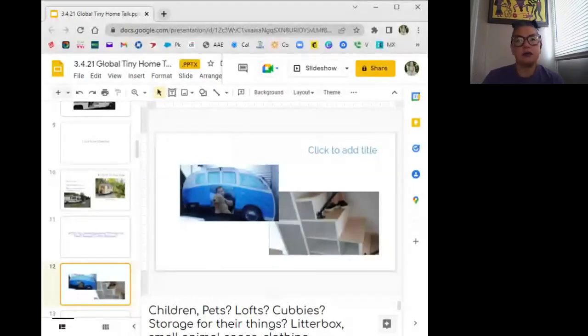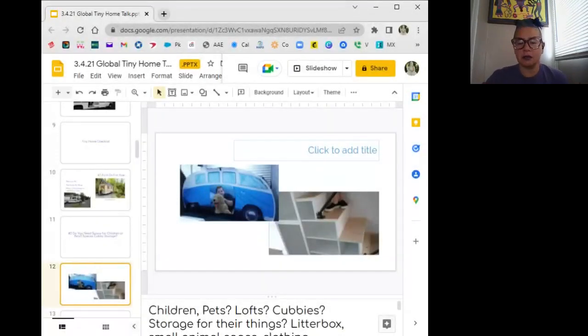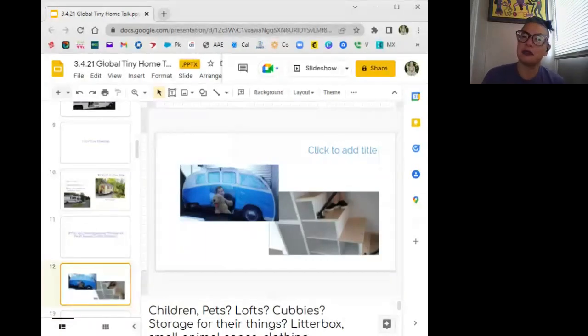If you've got lofts, you can create neat little nooks for beds or multiple beds if you're going to have kids and they're going to have friends sleeping over, which is always fun. You've got cubbies here that you can put any number of things into. Litter boxes, it can be storage space for pet bowls. It could be a tank if you have snakes or reptiles or whatever your living partners of choice are.